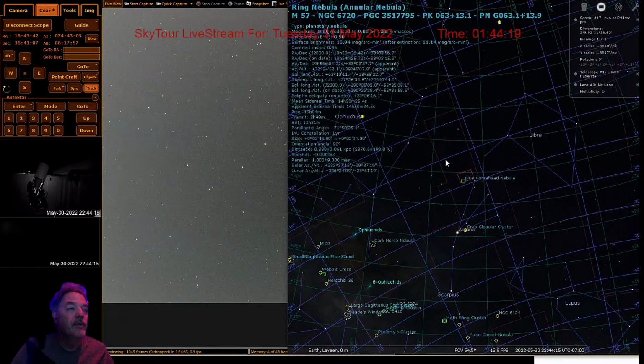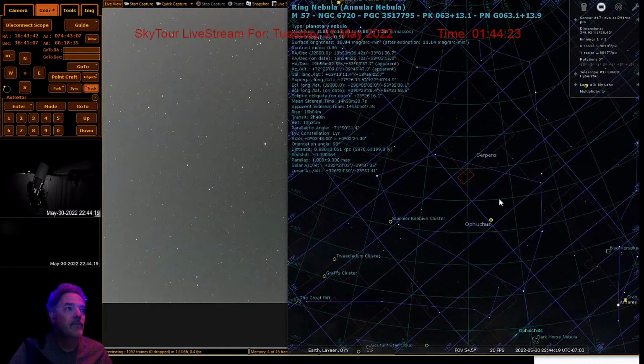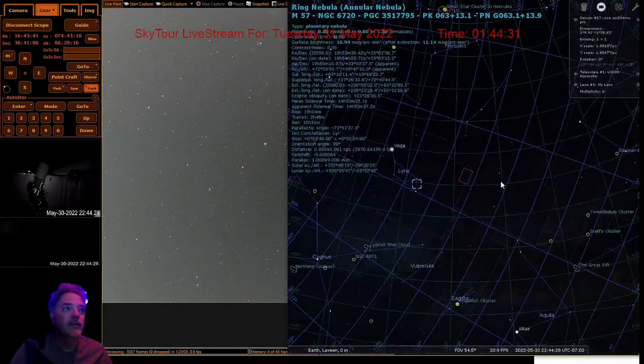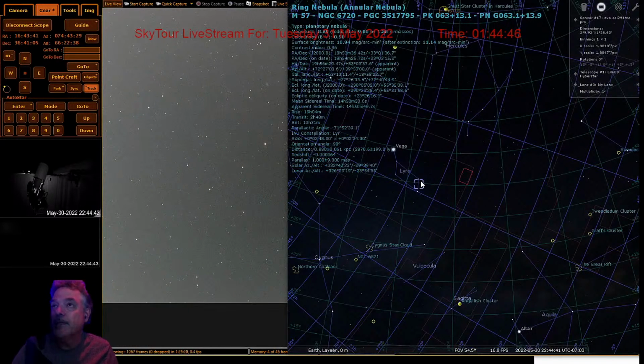Alright, here's what we're going to do. We're going to look at a nebula that is of a star that has died. And this star is in the constellation of Lyra. Now, I know for a fact that the position of it is incorrect in the database. So we're going to see if it can find it. If it can't, I'll steer to it. It's okay. I can go manually.